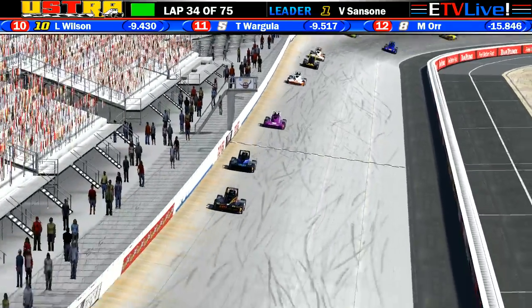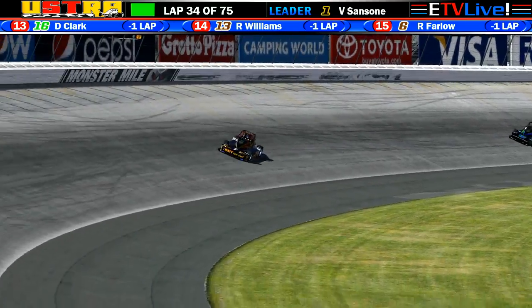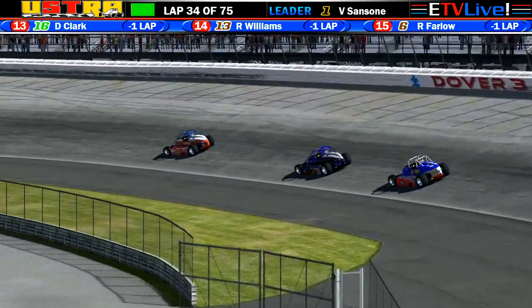4 laps to halfway, and Steele's car is looking like it's getting a little bit away from him. Mays tucked up right on the tail tank, looking slightly to the inside, going into turn number 3.